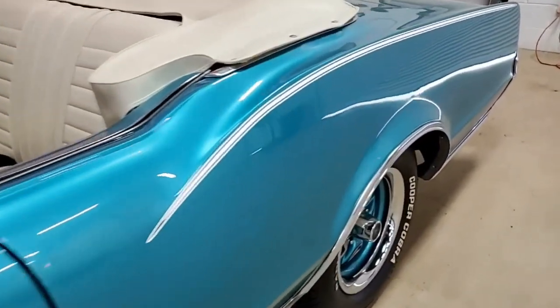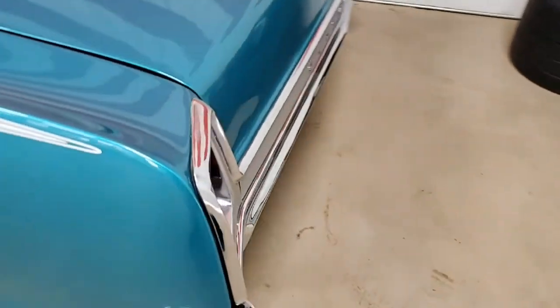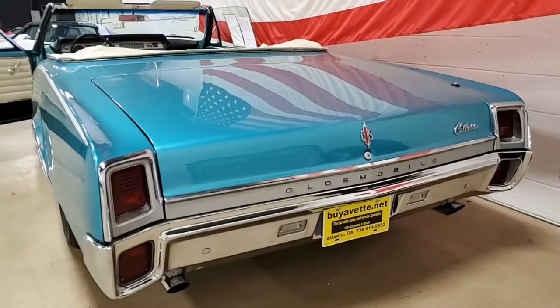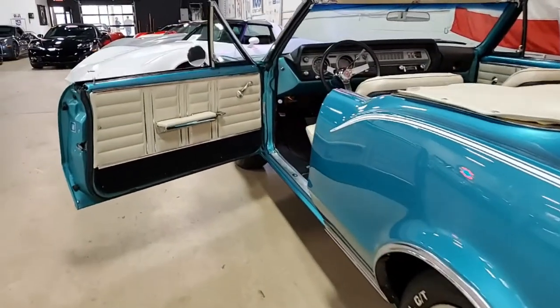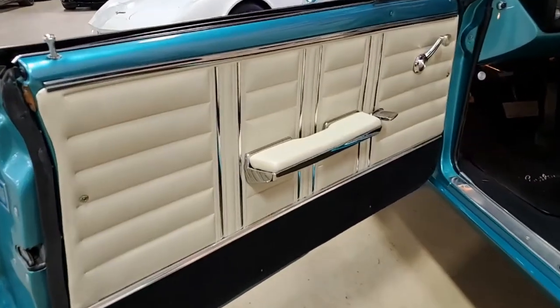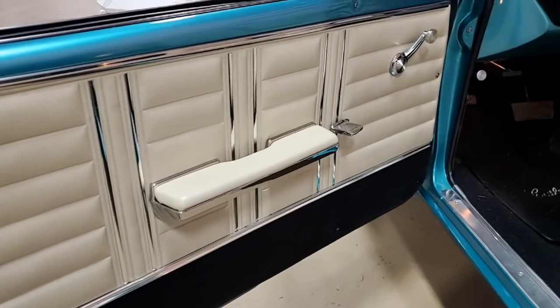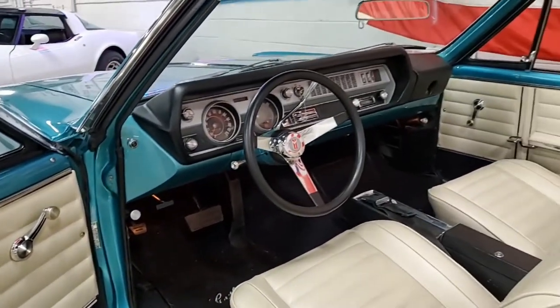The automatic transmission shifts great, and it makes this car an excellent cruiser. Outside, the aquamarine blue paint is in great condition with a stunning shine, and it has a laser straight body. Underneath is rock solid with no signs of rust. Inside, the interior keeps its original feel with bucket seats and the center console. This is just a beautiful car. You need to take a look at it.